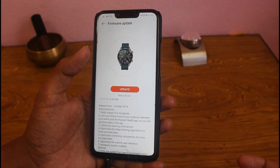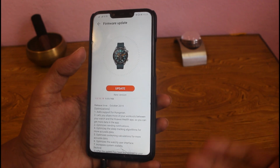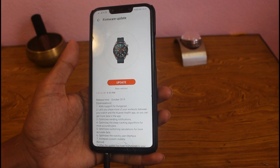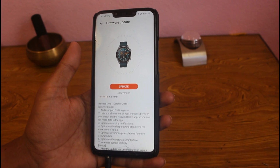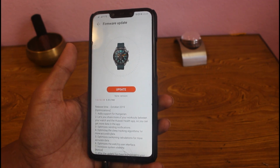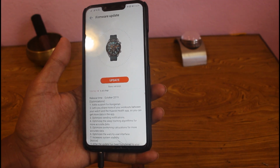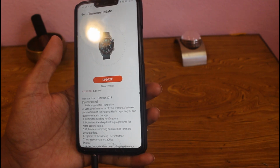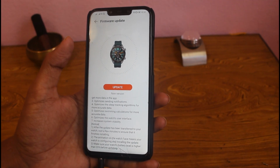The fourth update is optimizing the sleep tracking algorithms for more accurate data. If you are using the sleep tracking mode on your Huawei Watch GT, this is good news, as there is more optimization of the sleep tracking algorithm. Another is optimized swimming calculation for more accurate data. If you use your Huawei Watch GT while swimming in pools, there are more optimizations to swimming calculations. This is for those who love swimming and wear their watch during swimming.